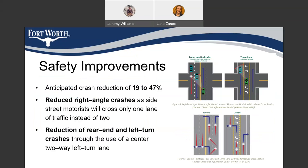So we asked the consultant to look into what safety improvements we can anticipate from a four to a three conversion. This kind of conversion is pretty typical across the country in slowing down traffic in residential neighborhoods. They quoted the Federal Highways, who's looked into the data of before and afters for these kinds of conversions. Across the country, you typically anticipate between 19 to 40% reduction in vehicle traffic when you reduce the number of lanes from four to three.